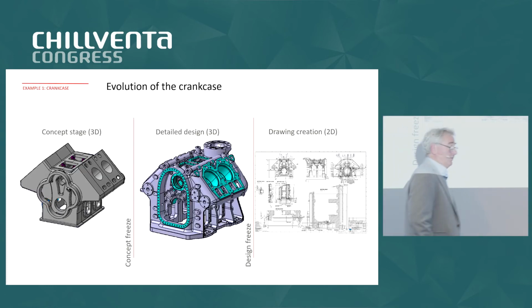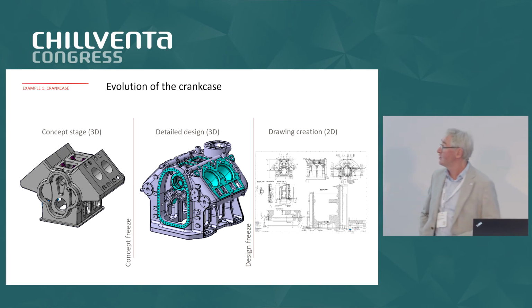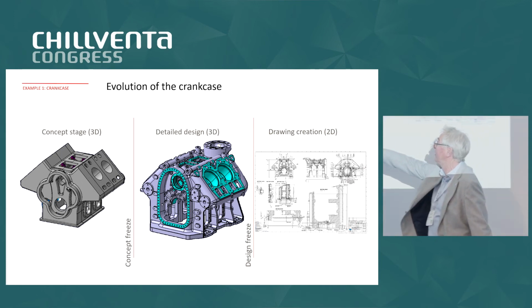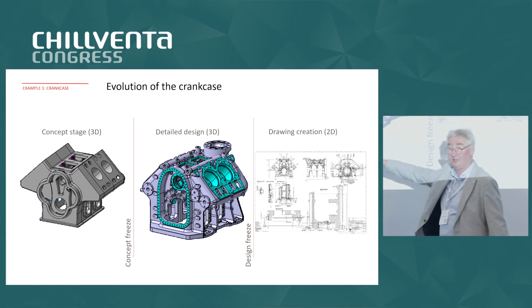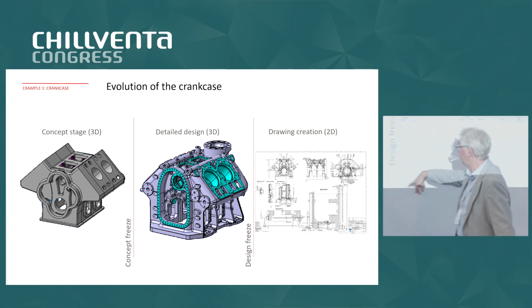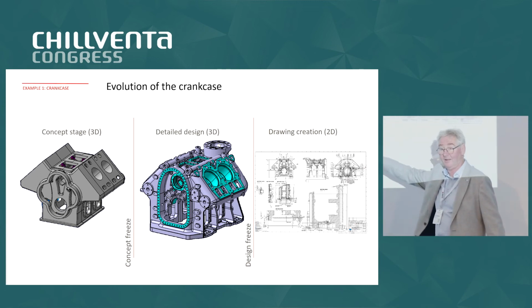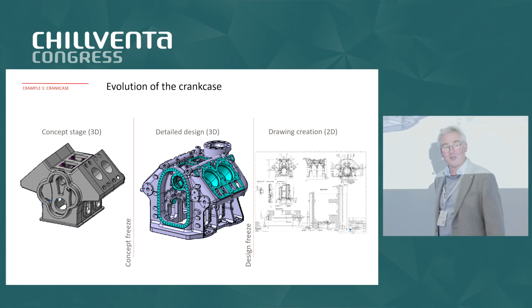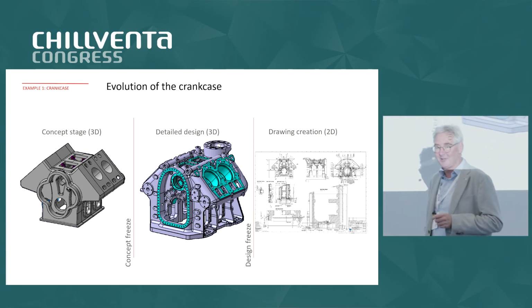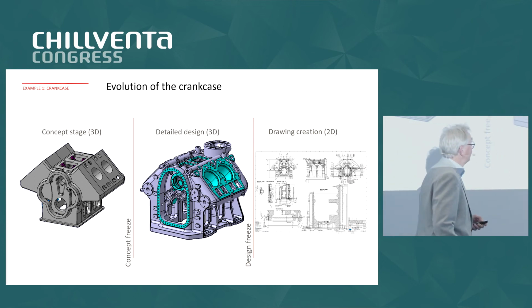And basically, just to give the engineers a bit of an idea, June last year we started with the concept stage. We had a concept freeze after 7 months, went into detailed design freeze over here, and final drawings. That's the crankcase, by the way. And for those who would like to repeat it, now you can't because we put the IP out. So you don't see the intellectual property which is in this machine.